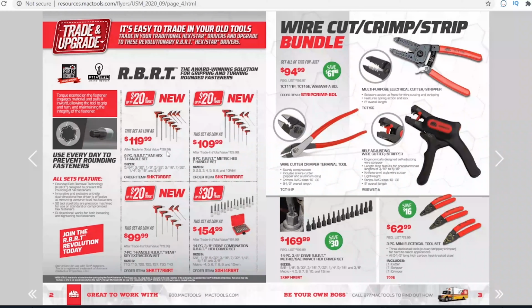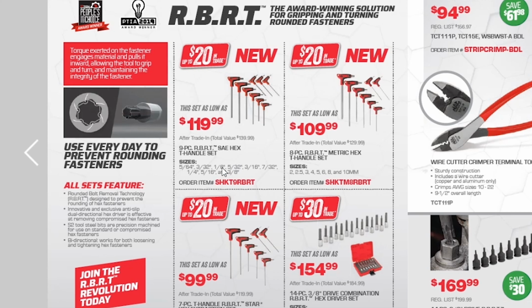Okay, it's looking like this is a 9-piece standard hex T-handle set for $119.99, and then there is an 8-piece RBRT metric hex T-handle set for $109.99, and down here is a 7-piece T-handle RBRT star key extraction set, $99.99. Then we have the 14-piece 3/8 drive combination RBRT hex driver set for $154.99. So they're claiming that you're going to save $20 on these and $30 on those.